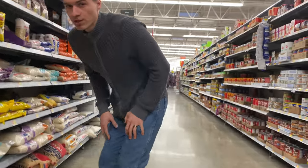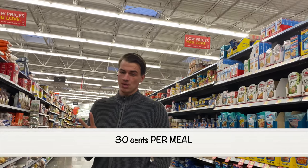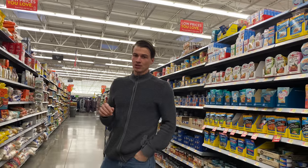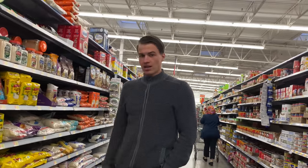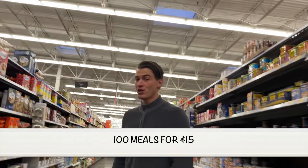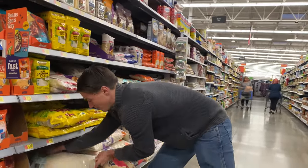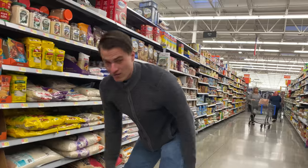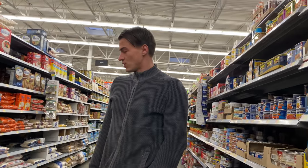If you're eating 1 cup per meal, you're at 30 cents per meal. If you're eating 2 cups per meal, you're at 60 cents per meal. And at 2 cups, that's 50 meals. At 1 cup, that's 100 meals for $15. If you're trying to save money, that's a lot of money saved. And of course, this is the cheapest of the cheap. This is a great value Walmart rice, but we're on a budget, so we can put up with the cancer, right?